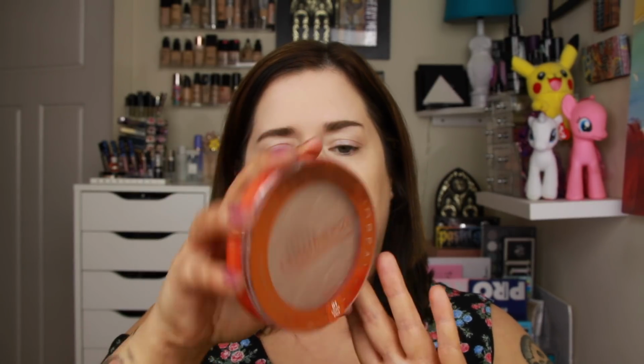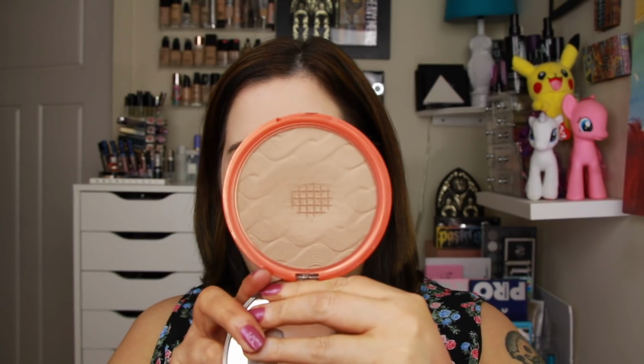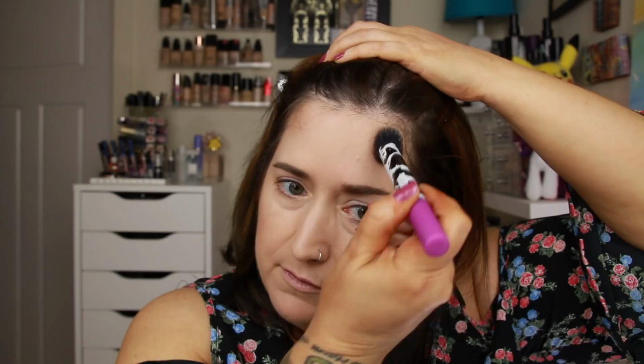So I've got my trusty L'Oreal Glam Bronze. Look at that pan porn right there. Yes. I'm going to use this kind of as contour as well, since I'm really not going to contour. I don't have a full face going on today. All right, let's try this.